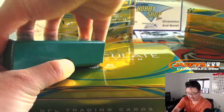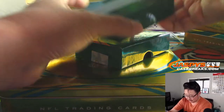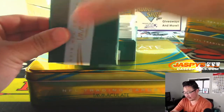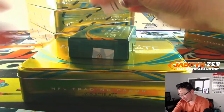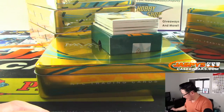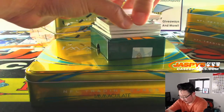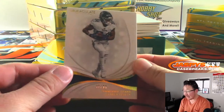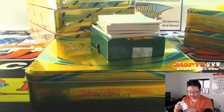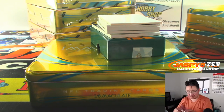Next box. Good luck, boys and girls. I feel like we're creeping up on a monster. There's a redemption on the very bottom. /99, Corey Davis. I hope so too, Steven. I saw you take a flyer on that.